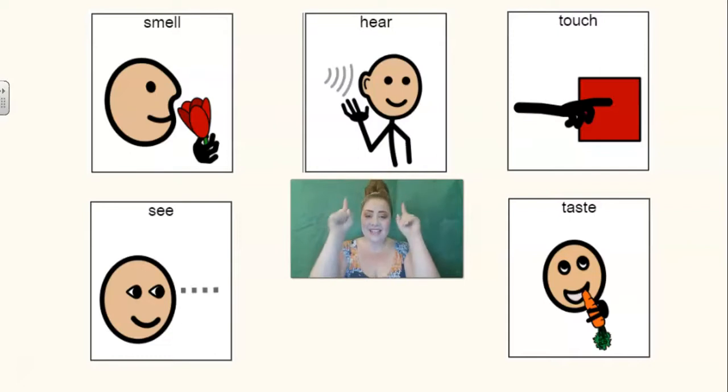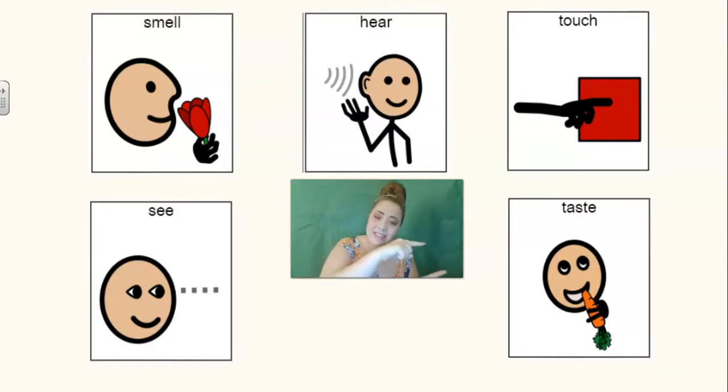The next sense is hearing. You use your ear to hear. You may not be able to use all of these senses, but remember, use the senses that you can use during this lesson. So even if you cannot hear, maybe you can smell, you can touch, you can definitely taste, and you can see.